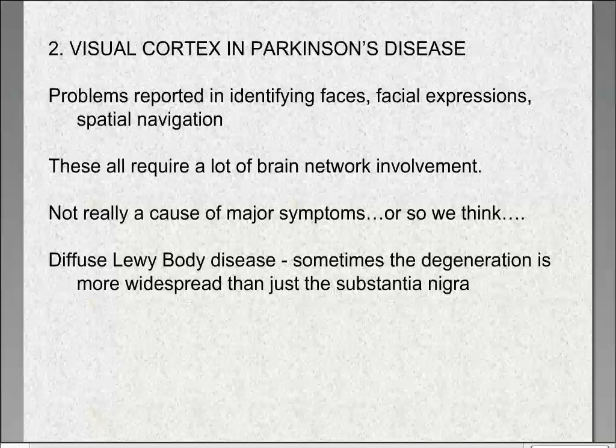It's possible that if you have this funny variant called diffuse Lewy body disease, Lewy bodies are these funny little spherical things that we see in the midbrain in people with Parkinson's disease. And in some people, it's much more widespread, and also in the cortex. And perhaps in those people, there might be more of an issue because the pathology is a bit more in the brain as well as just down in the midbrain.